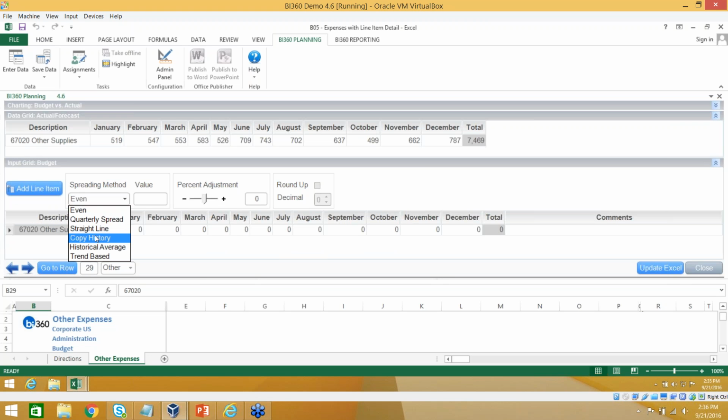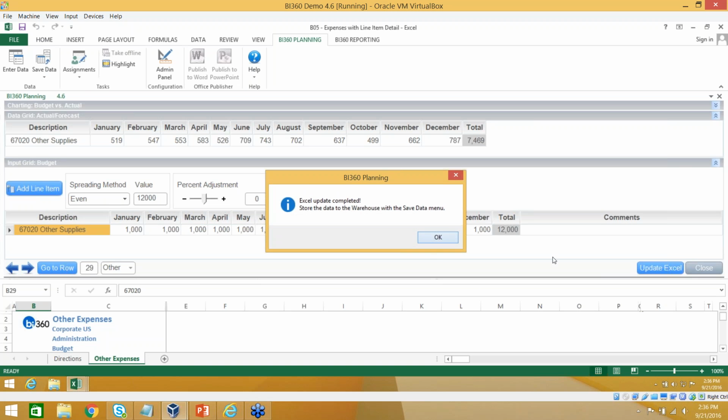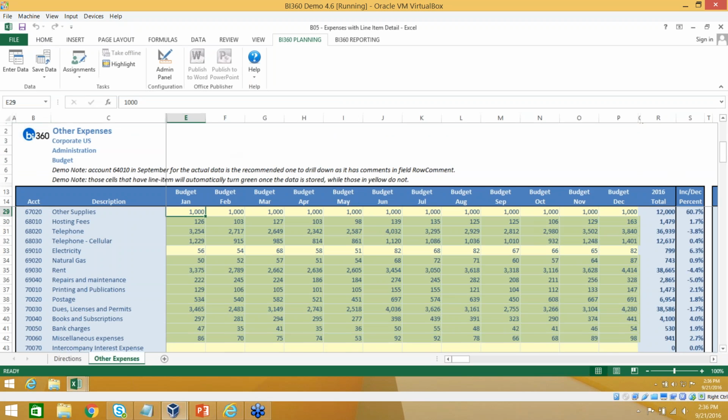And by the way, just to analyze this a little more thoroughly, if I copy history, here's current year date, 9 months plus forecast. It just copies it, and then I can say I want to adjust this by a certain percentage points. I can also switch this and do an even spread where I type in the numbers. So very flexible in terms of how you do this stuff. And then update Excel. Okay. And you can do that for all of your accounts. And then at the end, done with this, store that data back into that data warehouse.